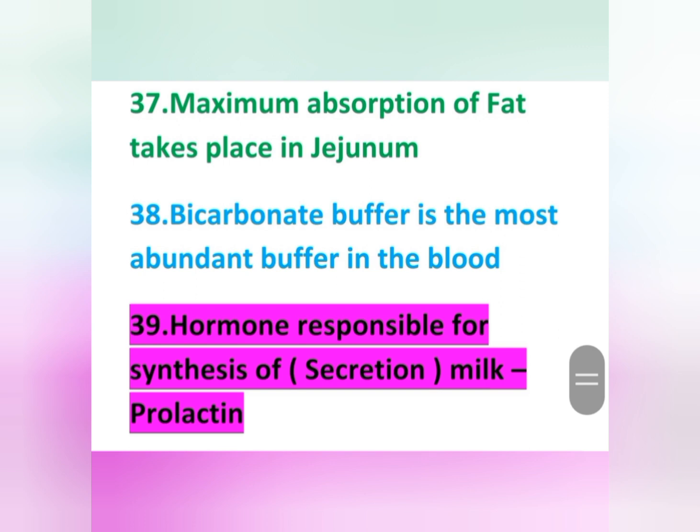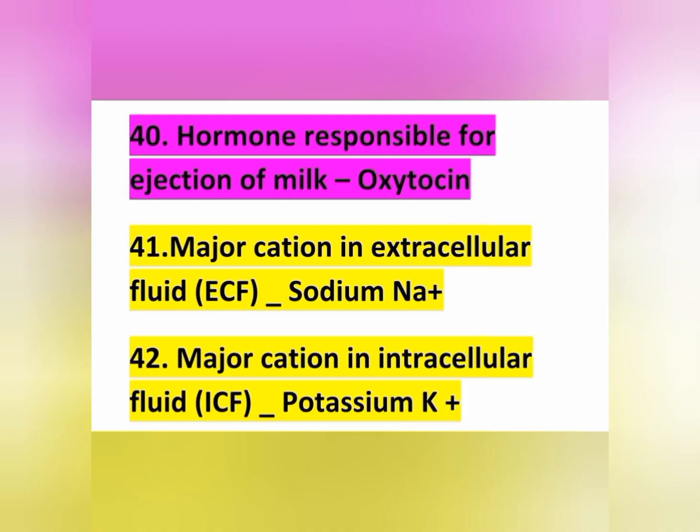And hormone responsible for synthesis or secretion of milk is prolactin. So milk secreting hormone is prolactin, and milk ejection hormone is oxytocin. So the hormone responsible for ejection of milk is oxytocin. And the next important point, major cation in extracellular fluid, that is ECF, is sodium. And the major cation in intracellular fluid, that is ICF, is potassium. So ECF is sodium and ICF is potassium.